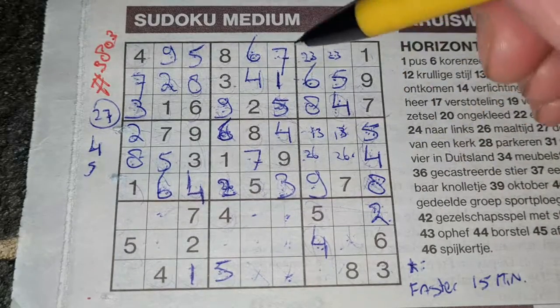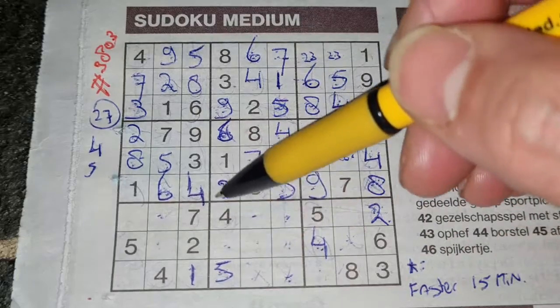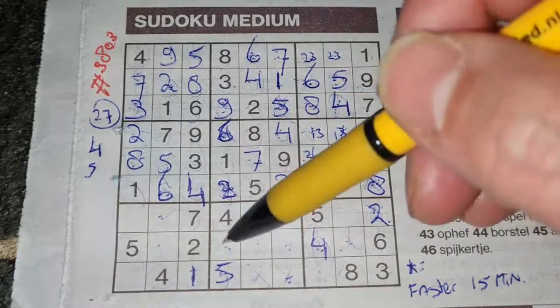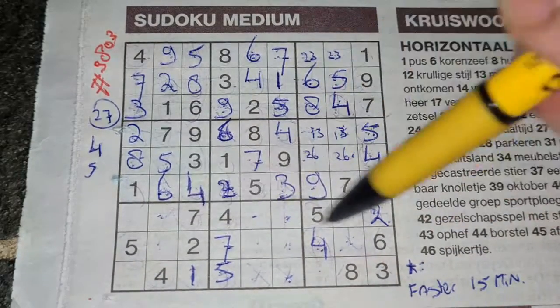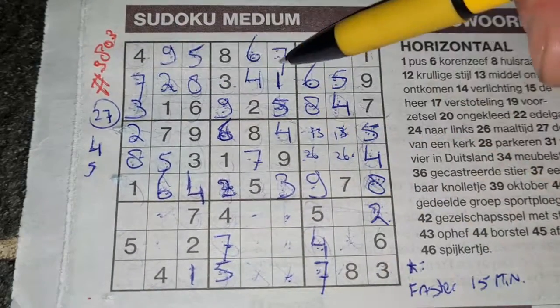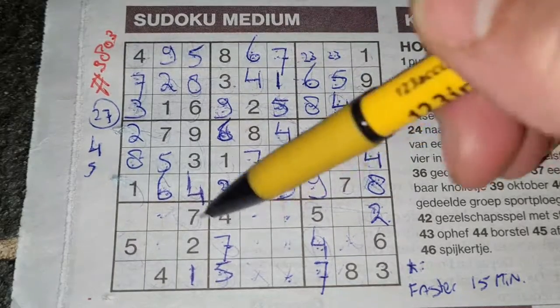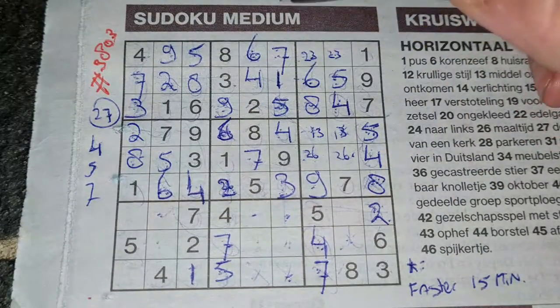Alright. 1 box left in this column for number 1, 2, 3, 4, 5, 6. The 7 is missing. 7 in this row, 7 in the row below. So in the last row, the only place left for the 7 should be here. And no, the 7s are used. I can see. This is number 3, number 7.